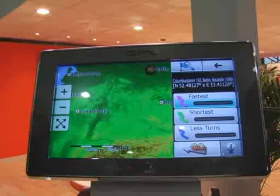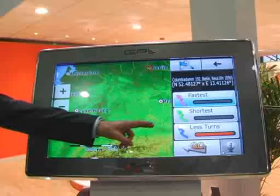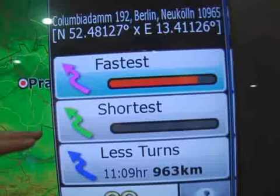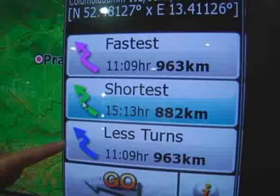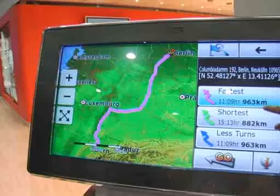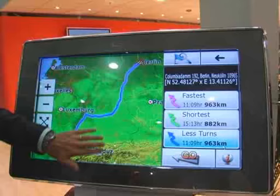Once you calculate the route, you immediately have the information of the three options you can take: the fastest, the shortest, or the route with fewer turns. You can change it by color on the screen, and you can see which direction you are going. That's very complete.